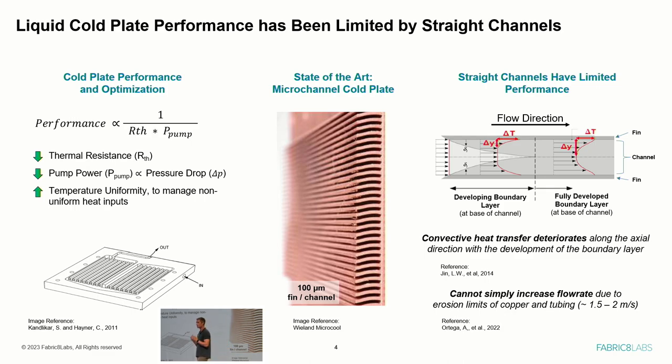The other thing that we're looking for is temperature uniformity, and this is to manage the non-uniform heat inputs that we're seeing. So the state of the art looks like the image that you see in the middle of the slide here. This is a microchannel cold plate, typically in copper. The typical dimensions of these fins and channels are in the range of about 100 microns. They're well known for manufacturing, they're well understood in analysis and performance, but there are some limitations of these products.